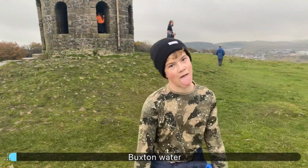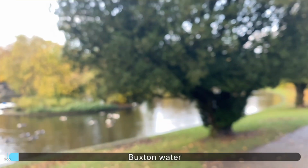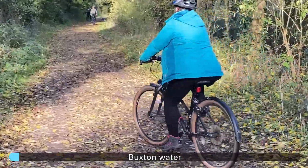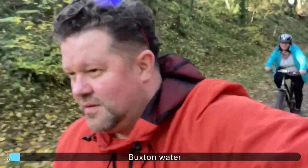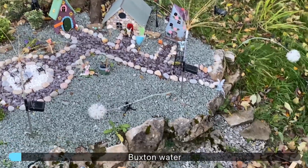We're here to see all the sights like Solomon's Temple and Buxton itself, which is absolutely fantastic, even in the autumnal weather. Also a bit of cycling, and also enjoy each other's company whilst exploring Buxton itself. Believe it or not, that's not actually Buxton.